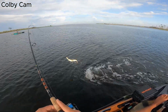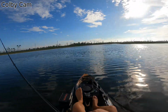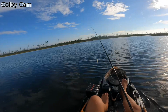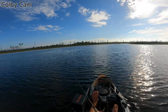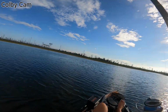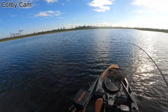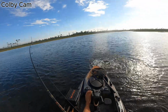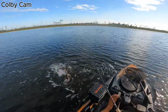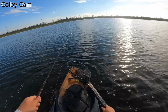There we go, right at the boat. Oh, little trout. I'm gonna try to get up around this patchy grass out here. I know there's got to be a redfish hanging around somewhere right around here that wants to eat this topwater, and I want to catch them. There we go. There's gonna be a redfish, I believe, or a big trout. Oh yeah. Oh yeah. There's a redfish. I just said that. I thought there was gonna be some redfish over here around this patch of grass.